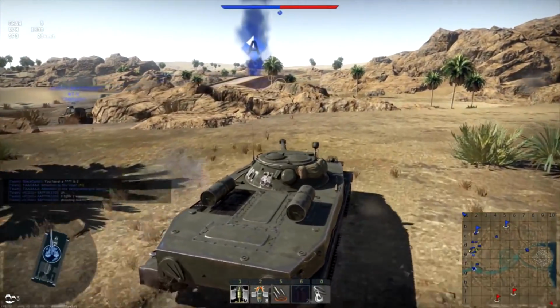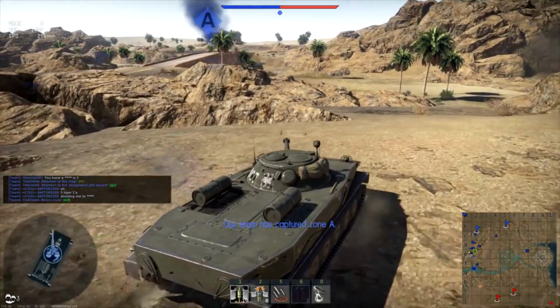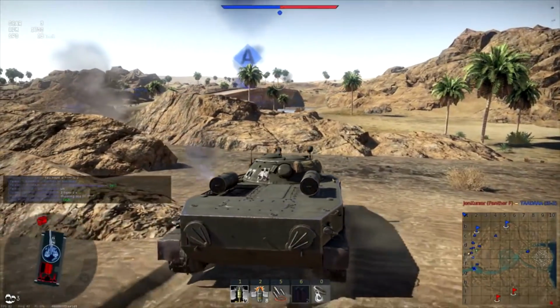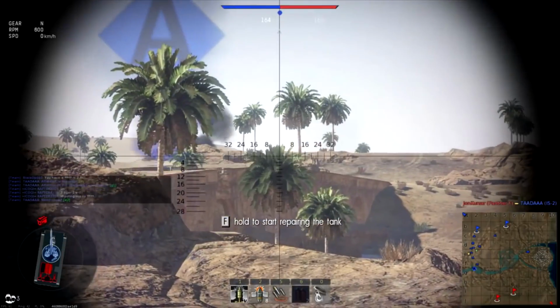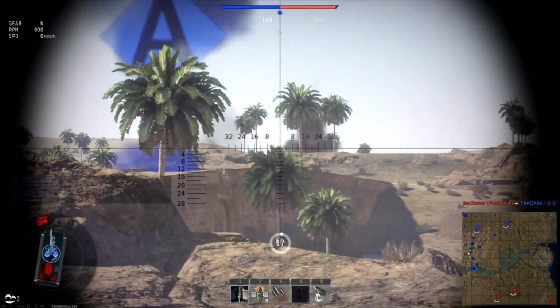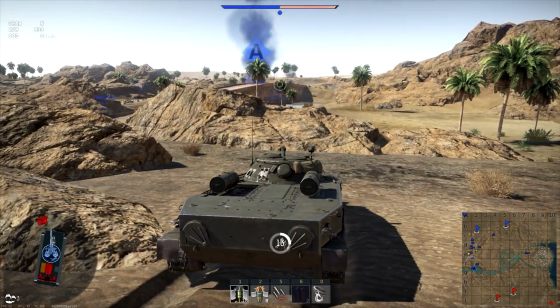But regardless, let's go ahead and read a little bit about this, and you'll see some PT-76 gameplay in the background now that you got the preview out of the way. So several years after the reasonably good PT-76 amphibious tank was deployed, it became clear that the vehicle would very soon become obsolete.